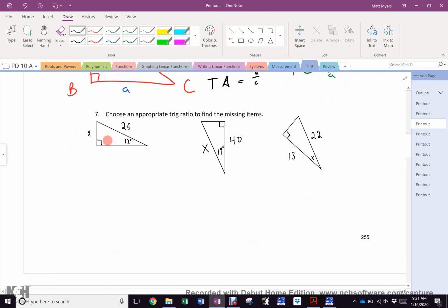Now, do you think anything changes from tan? Of course not. We do this the exact same way. Do I have a theta? What is it? 12.